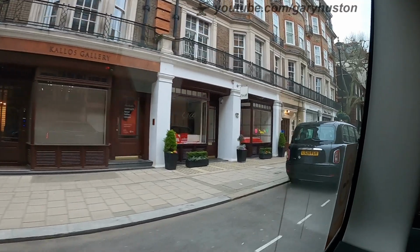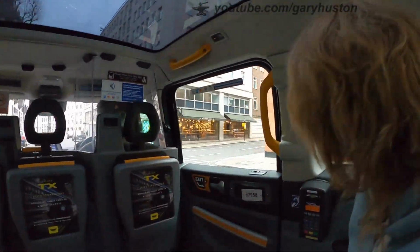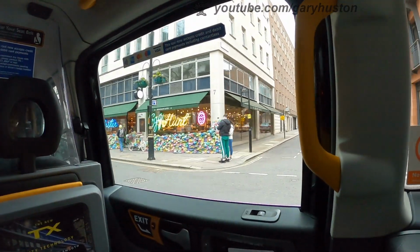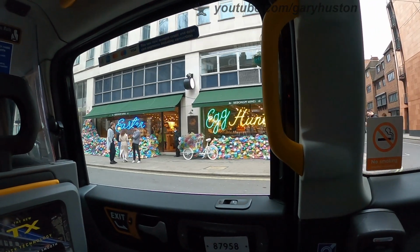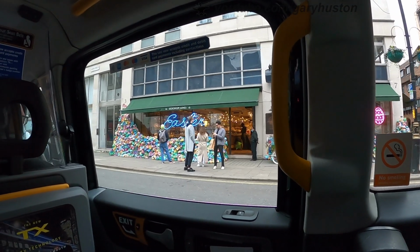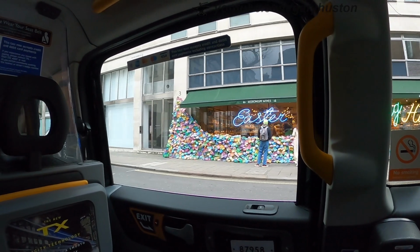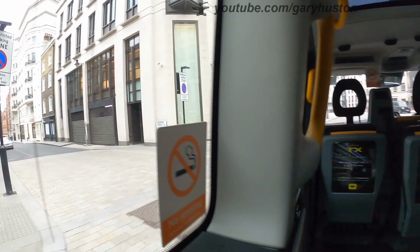Look, this is good. This was massive for Christmas lights here. They started putting some up and then they just kept putting more and more, and it looked so tacky that it was brilliant. That's the wine merchant. Oh my god, that is fantastic. That's the first time I've seen that. I really like that. Boxes. I love it. Wow.